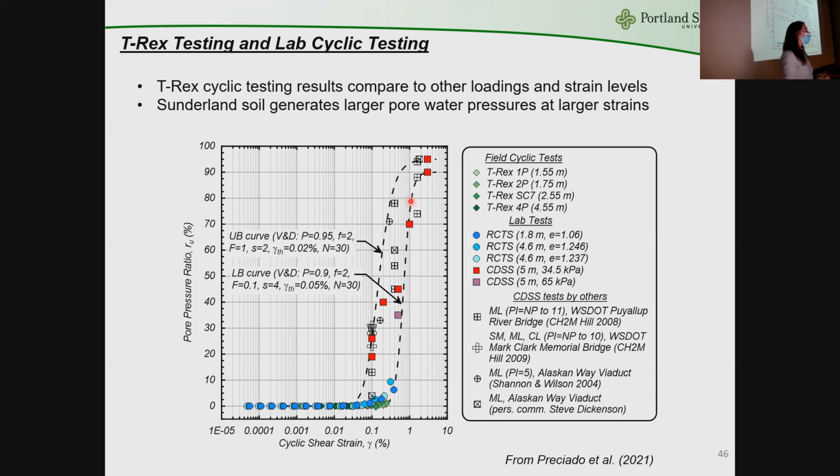So we think that ultimately the T-Rex shaker truck wasn't imparting large enough amounts of strain on our soil to produce meaningful excess pore water pressures that would then be suppressed by the MID treatment. So this is something that we're continuing to look at with laboratory testing and potentially future field testing as well.